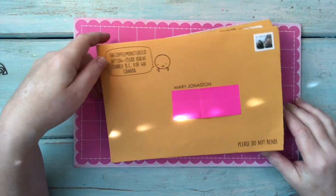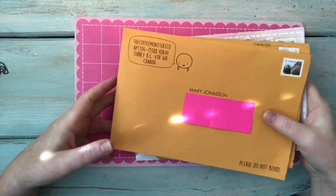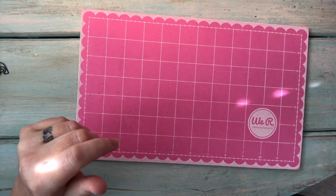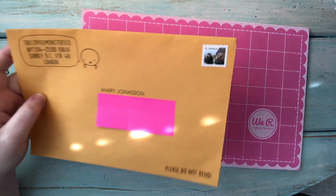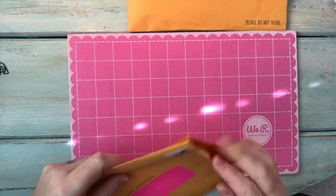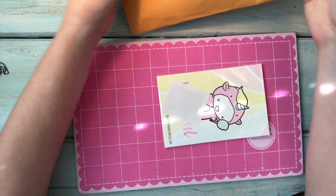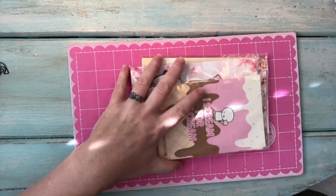Hi, second part of the haul. My camera cut off, so I'll just do this a second time. A couple more shops for you today. We'll start off with the Coffee Monsters Co. I received a couple of orders from her. I love Helen. She has the best stuff. So I'll just take all this out of here. And we'll go from here.